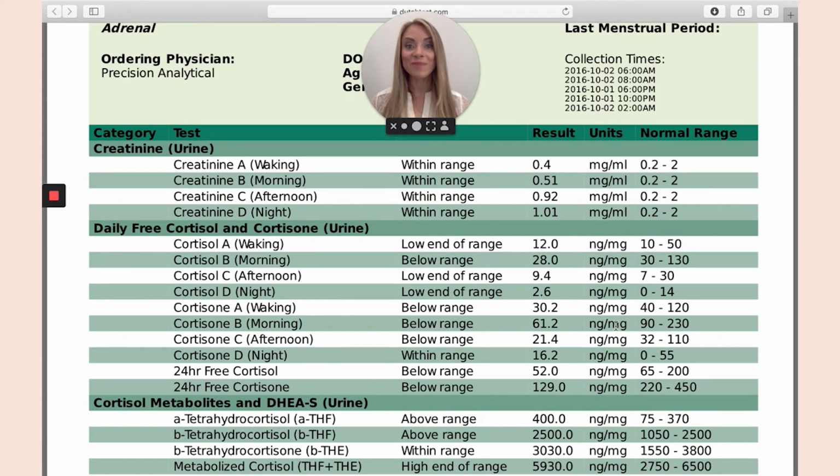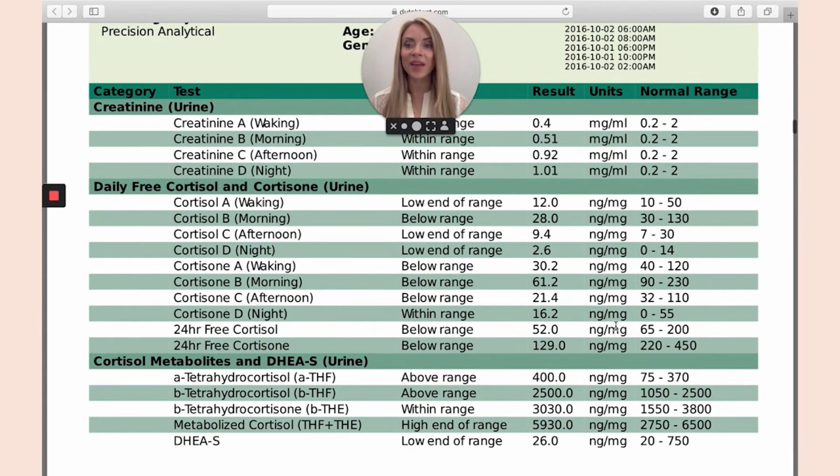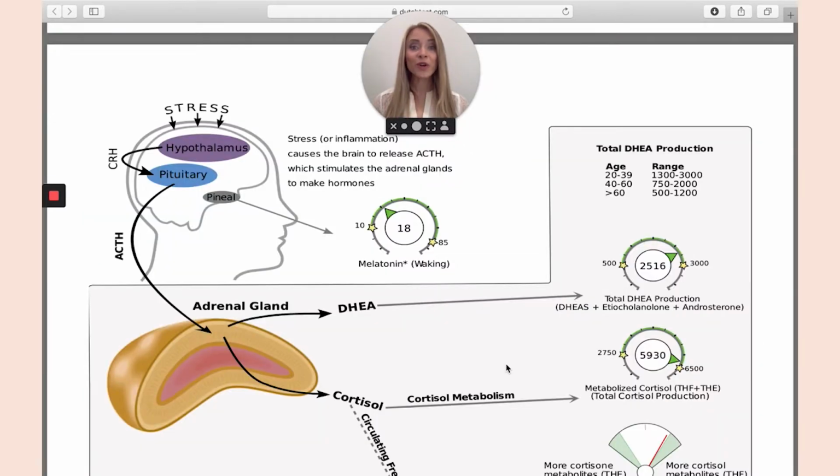Now we're back to the page with all the numbers. It's going to tell us if we're within the range, lower end, upper end, out of range, all that good stuff is on here. And this page is for the creatinine, daily free cortisol and cortisone, cortisol metabolites, and DHEA-S. S is the sulfated version of DHEA.